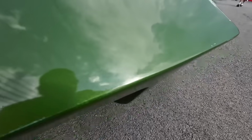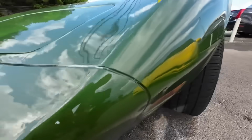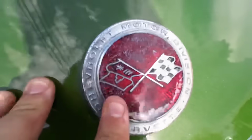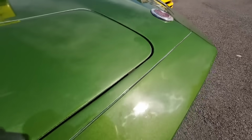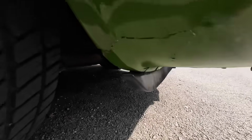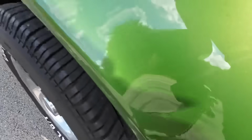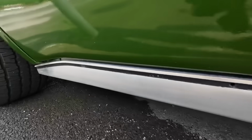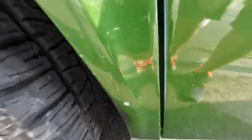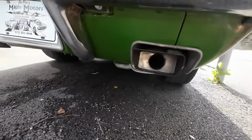There's some little bubbles in the paint. Chip in the front here. Little wax in your cracks and crevices. Chips there. Emblem's not the perfect shape there. It's got some stains, a little sun damage. Cracks right here in your paint. Tires look pretty decent. Chip there. Spot in the corner. Pitting on the rear bumper here.